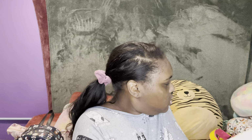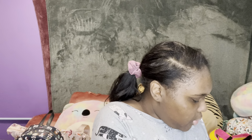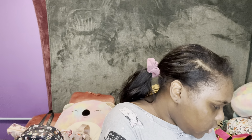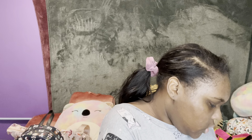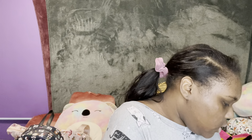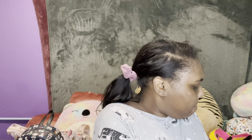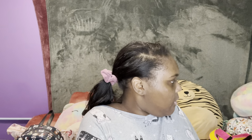What else do I want to show you guys? Of course, there's other stuff to show you. But wait, I have to get to the part. Oh, where is it? Where are the measurements for it? Hold on, guys. I'm trying to find the measurements for... here we go. I'm trying to go in order of things I bought.